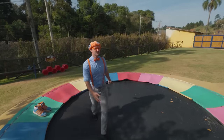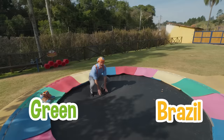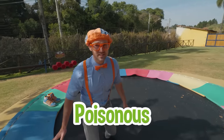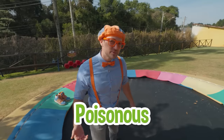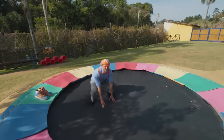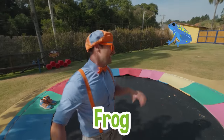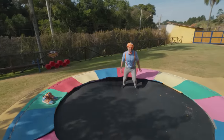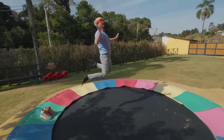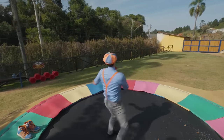Okay, I have another animal for you to guess. A lot of them are green around the world, but here in Brazil, they're so colorful! And they're actually pretty poisonous. And the sound that these animals make is ribbit, ribbit. A frog! And here in Brazil, they even have colorful poison dart frogs. Woohoo! Ribbit, ribbit, ribbit. Whoa, frogs are so cool.